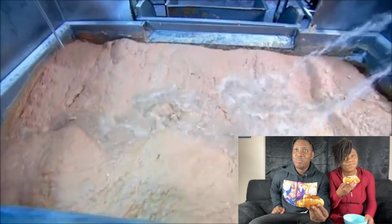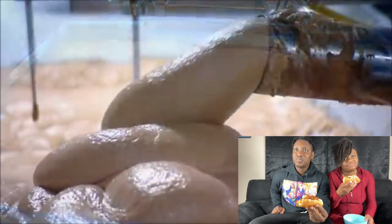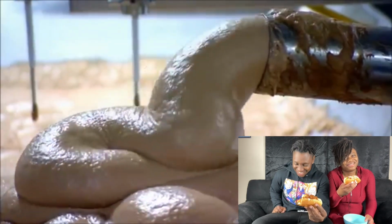hot dogs juicier. Another machine then purees the meat batter into a fine emulsion and vacuums out any air.